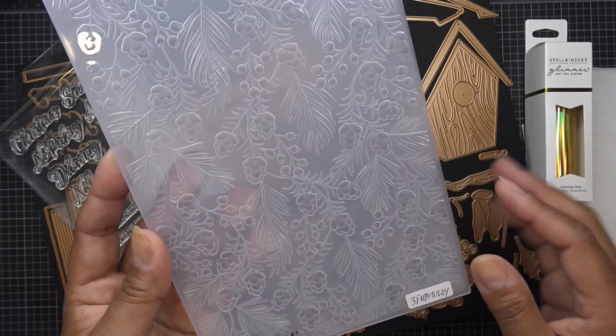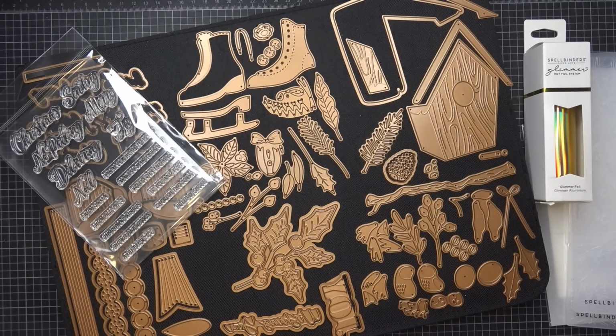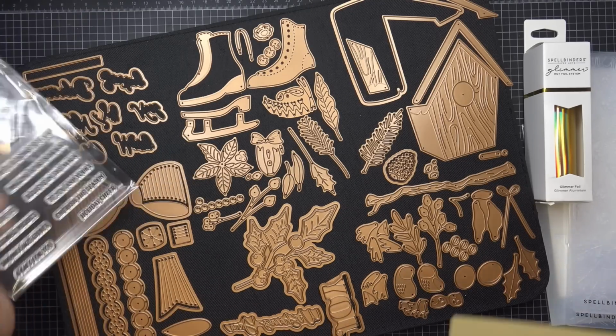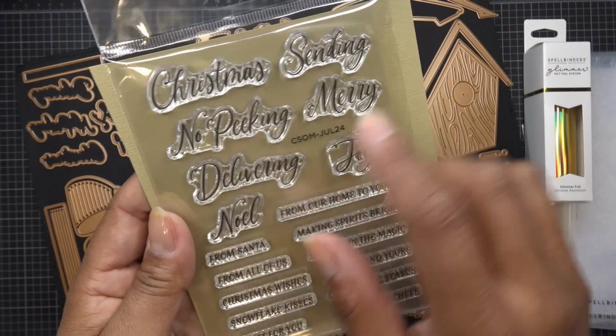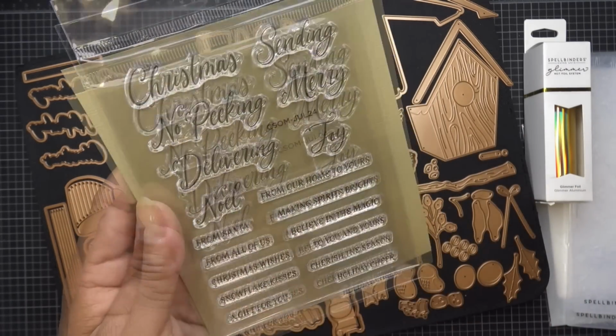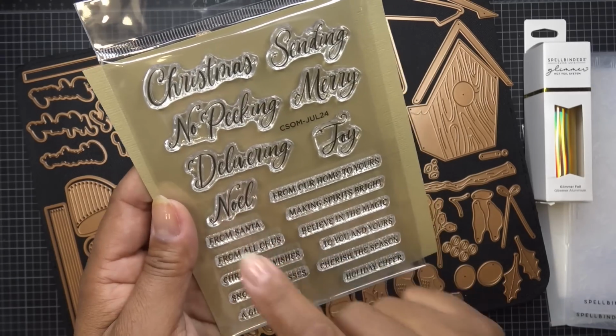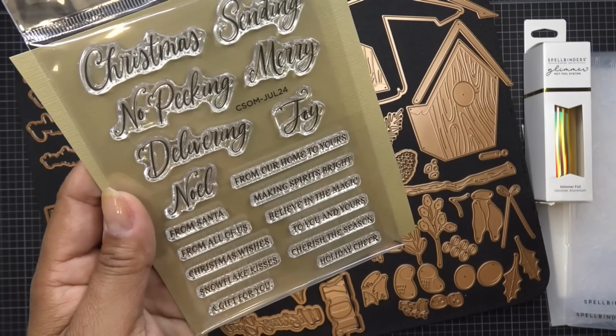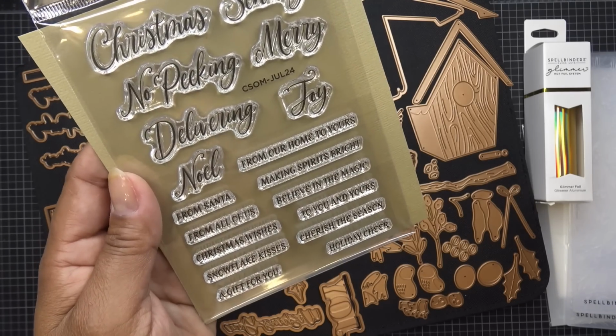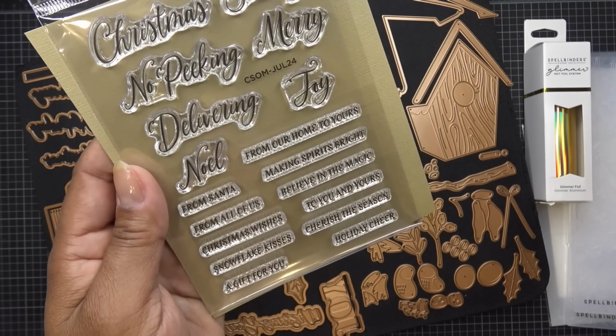It's so pretty. Okay, so the clear stamp of the month. This is really cool this month. I love what they did with it. It's the Christmas Magic Sentiments, and so it's a set totally geared for sentiments, which is really great because of course we need those a lot for all different projects. And so you have the words Christmas, sending, no peeking, merry, of course tongue-tied already, delivering, joy, Noel, and then from our home to yours, from Santa, making spirits bright, believe in the magic, from all of us, Christmas wishes to you and yours, snowflake kisses, cherish the season, a gift for you, and holiday cheer.